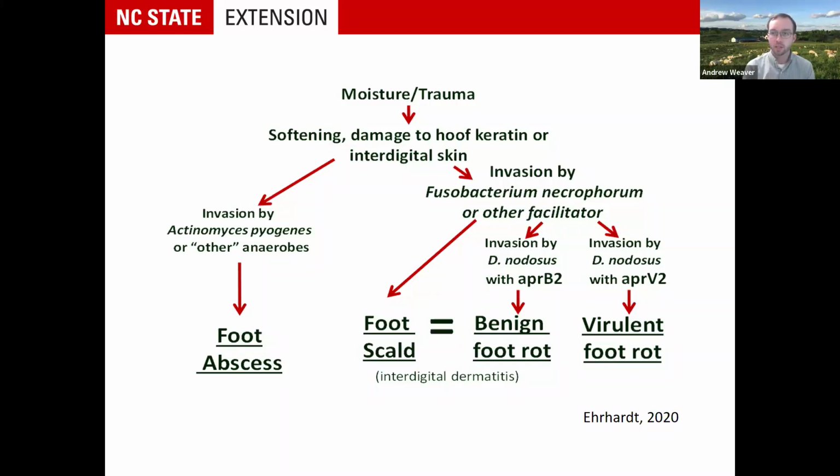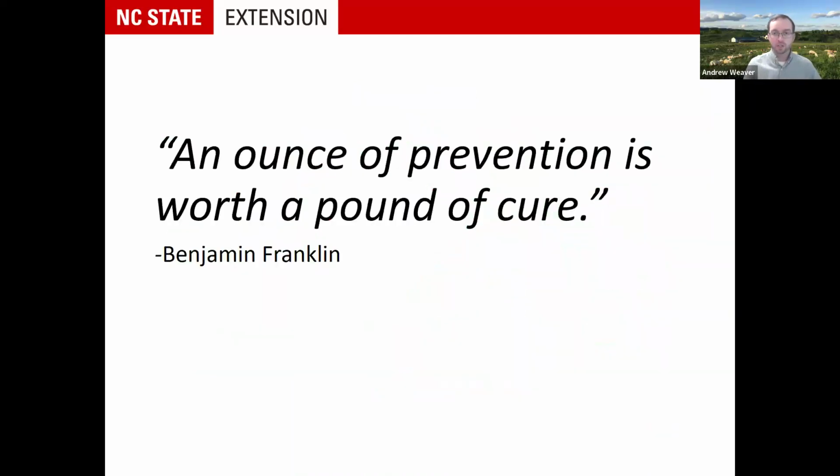And so when we think about prevention and treatment, if these bacteria are exposed to oxygen, exposed to the air, they will die. And so having that hoof regularly trimmed, minimizing opportunities for those anaerobic bacteria to proliferate, is going to work to our advantage. So foot issues, like many other diseases that we talk about with our small ruminants.